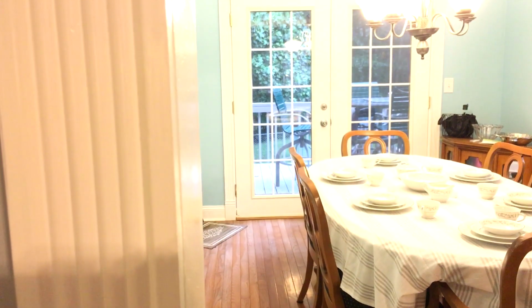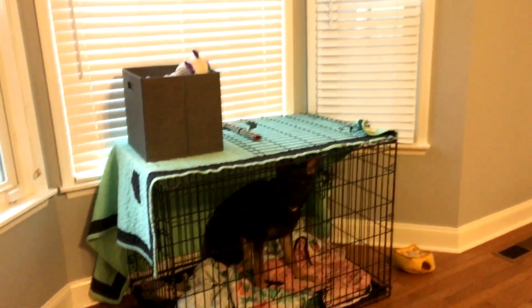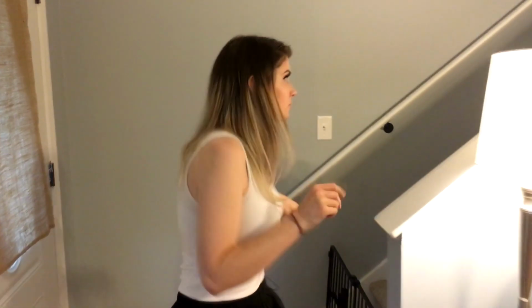We had to pause because it started raining, so we've got to go get Suki. She's fine, everybody. She made it. So that's everything for downstairs.